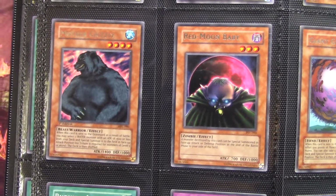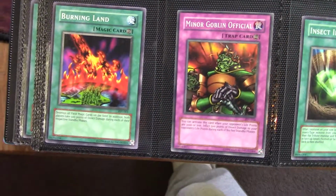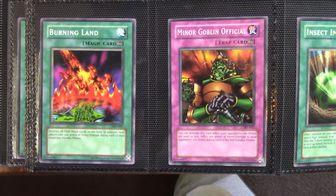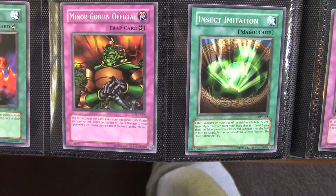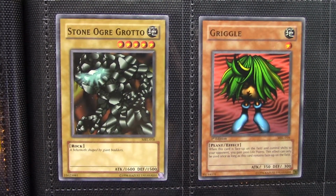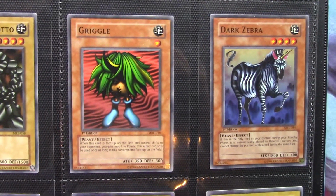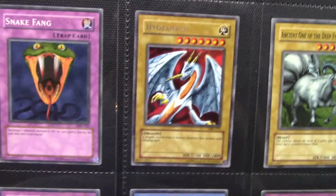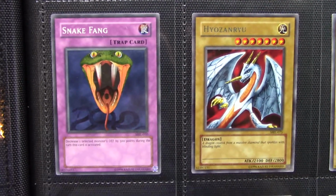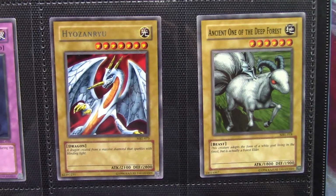I forget which set it is where everything is spell card, but it definitely is after Magic Ruler and Pharaoh's Servant. I'm even going to say it's as late as Magician's Force. I could be wrong. We're going to find out, because the other books that I have to show are for those sets.